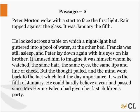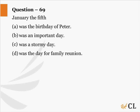It was the 5th of January. So what was important about it? He could hardly believe a year had passed since Mrs. Henne Falcon had given her last children's party. Now, 69th: January the 5th was the birthday of Peter? How can you say that? It could be anyone. It could be Francis. It is also not mentioned.